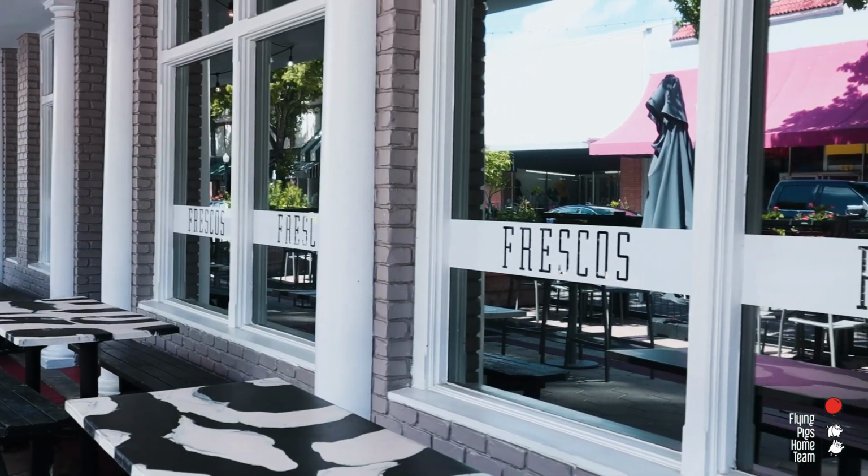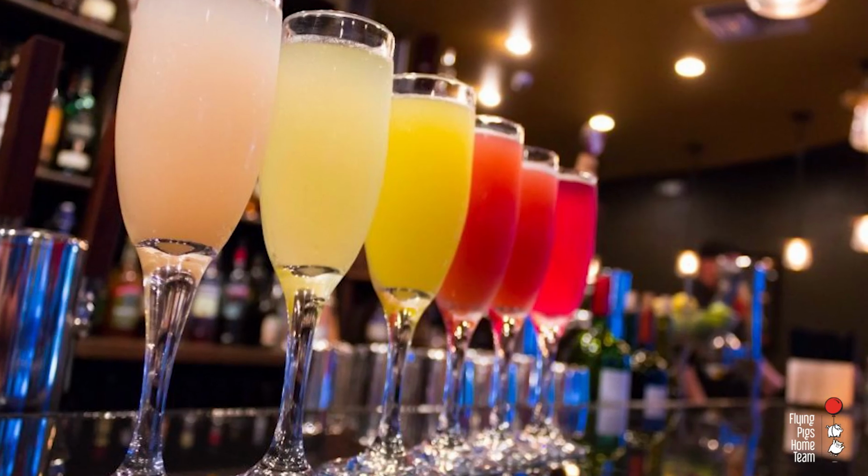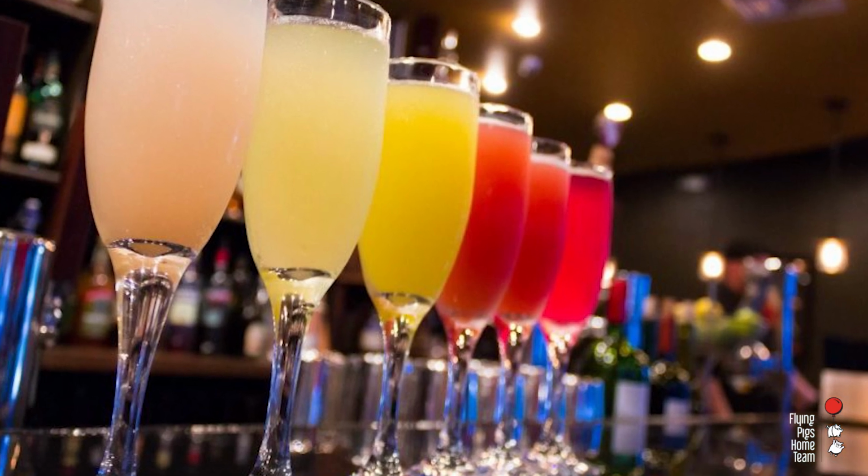Okay, so breakfast, let's dig right in. My favorite hotspot for breakfast is Fresco's. Fresco's has such a good variety of breakfast items and brunch. They also have bottomless mimosas, look no further, right? But they do have a lot of variety. Everything is made with very good attention to detail, great flavors, southern flavors. So you really can't go wrong with breakfast at Fresco's.